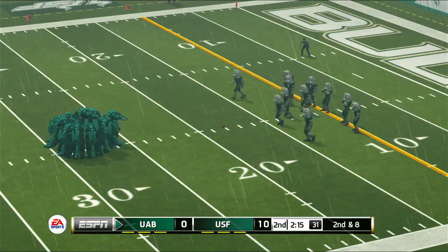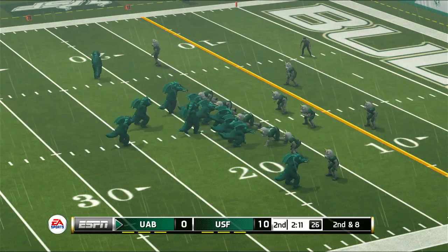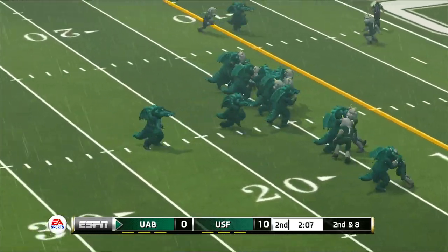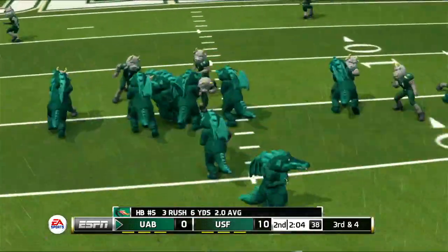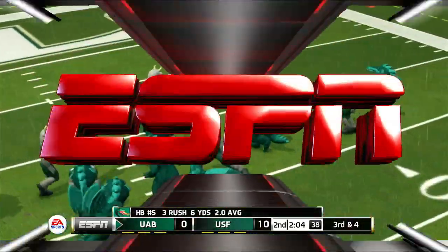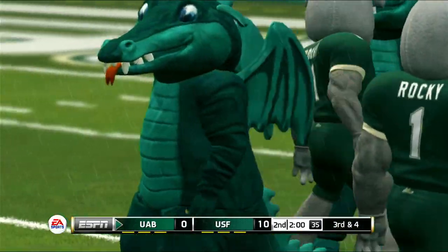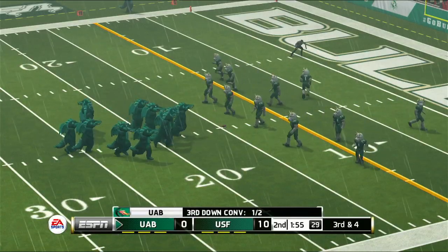And this play is number 8 on the drive. Four down. Watch 35. 34's the mic. He makes it to the 15-yard line. They're about 4 yards away here on third down.